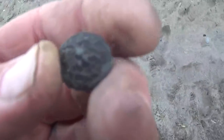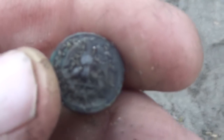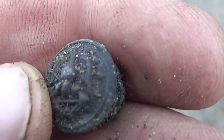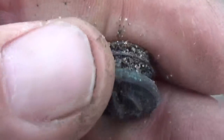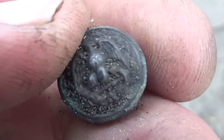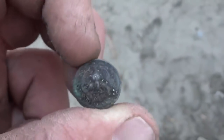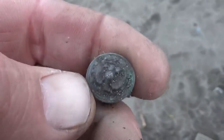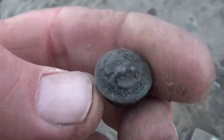Just pulled that out of the ground. That's what we came back for. Check it out. With the button, so it came out of cloth too. I'm having a blast. It's a killer hunt. We've been here all day, but yeah. Okay, back to it.